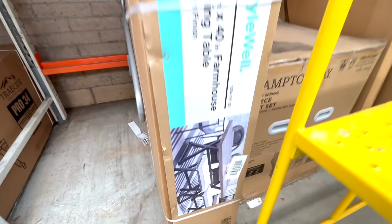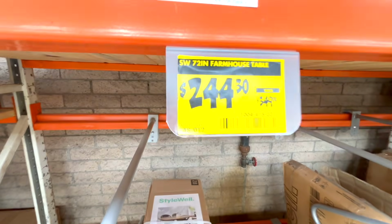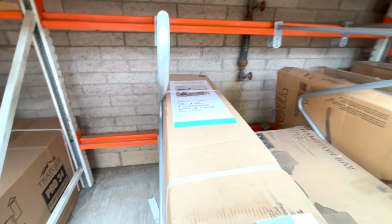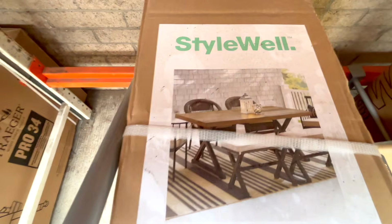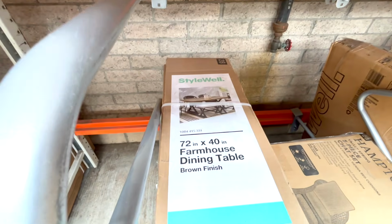And then they had over here the 72-inch by 40-inch. This is a pretty big dining table. But they had this one at $244.30, was $349. So this is the farmhouse style. So pretty nice setup here. Brown finish on it. Nice outdoor table if you guys want to eat at.